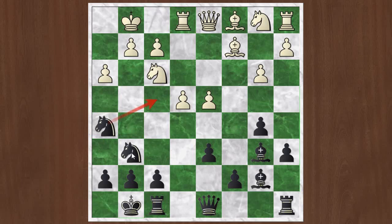And this knight h5 move is nice when you can get away with it. You have to be careful because there's going to be discovered attacks when this knight moves against the loose knight here. But the knight is going to drop into f4. And his bishop is guarding that square, but the knight is defending the other knight. So it's a way to get there.